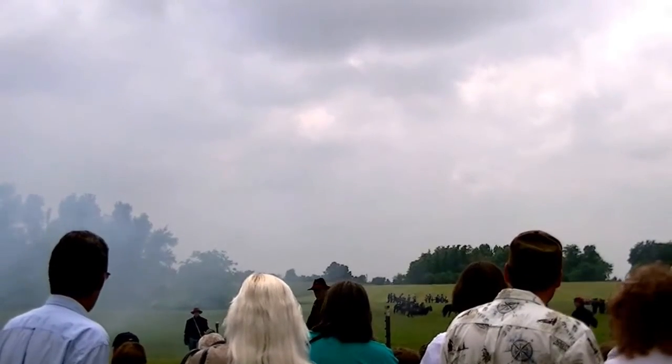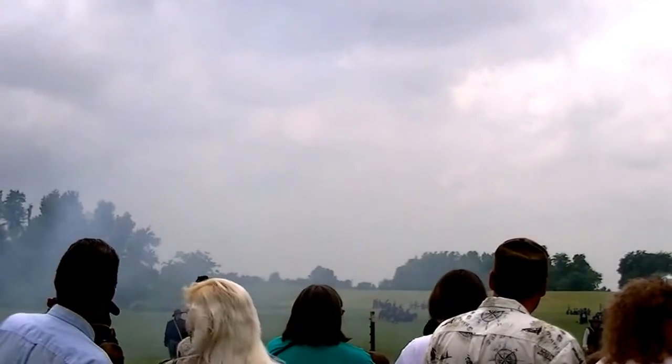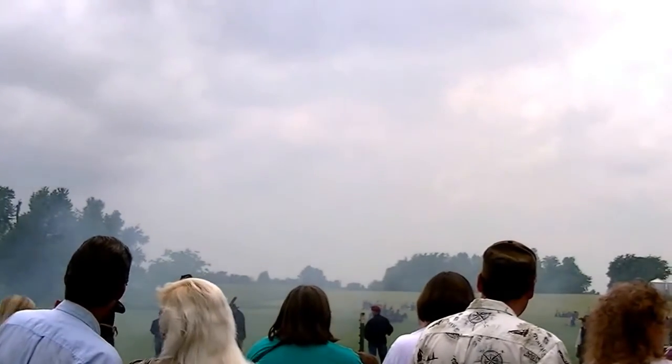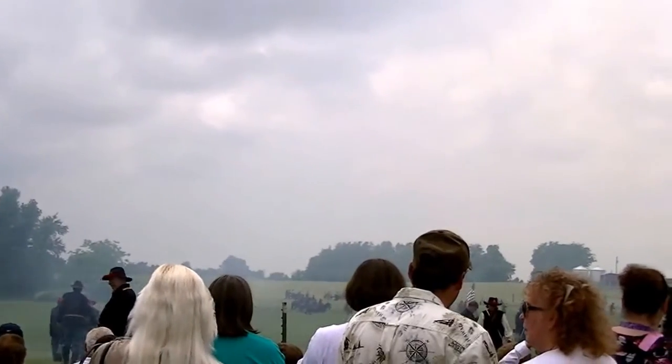It looks like the Union forces have chosen to attack at one point of the Confederate line. The Confederates have responded with a V-hook formation that makes it nearly impossible for the Union forces to get around him. They're going to have to come directly at him, or they'll never stand a chance. And here they come across the battlefield.